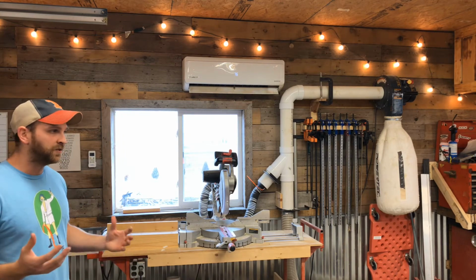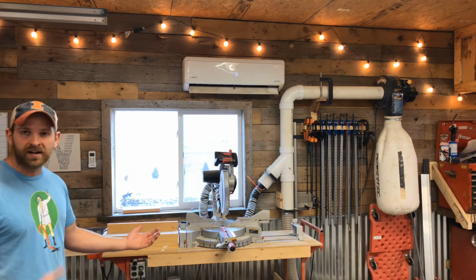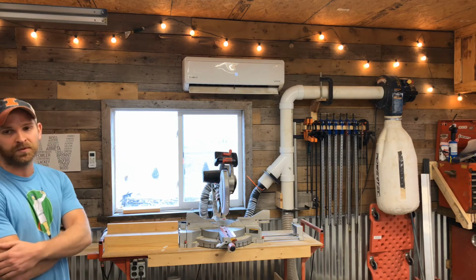we don't have the variable humidity. We're not going from 20% in the winter to 80% in the summer. We stay at 50%, which really helps keep the wood stable.